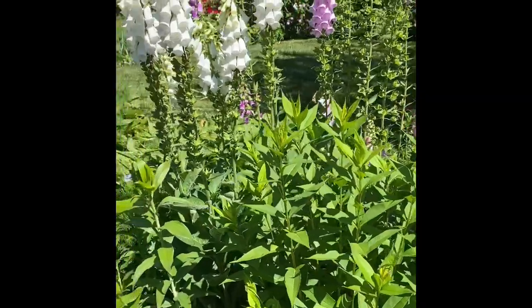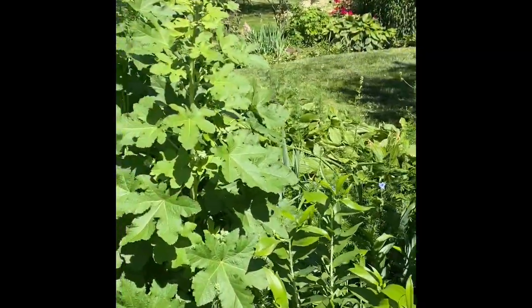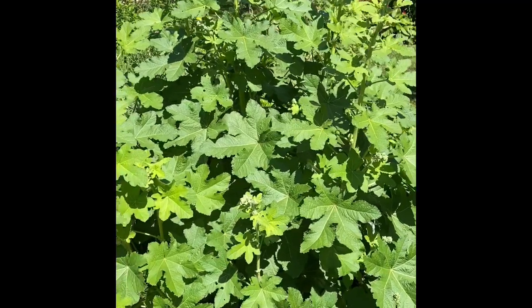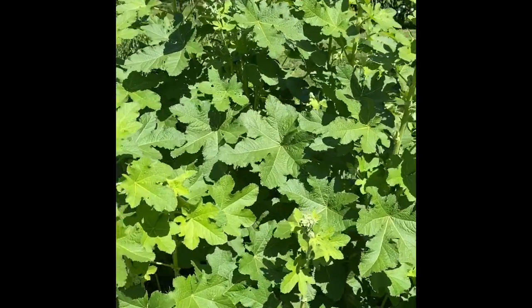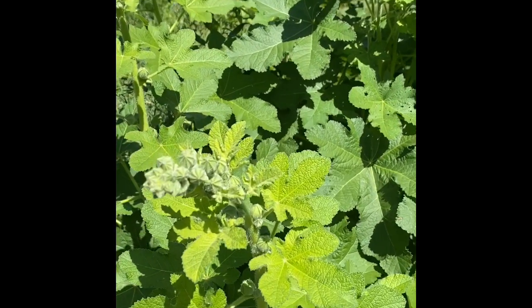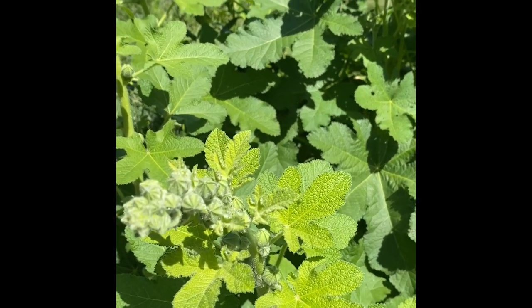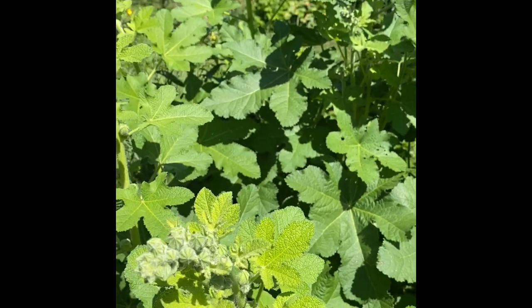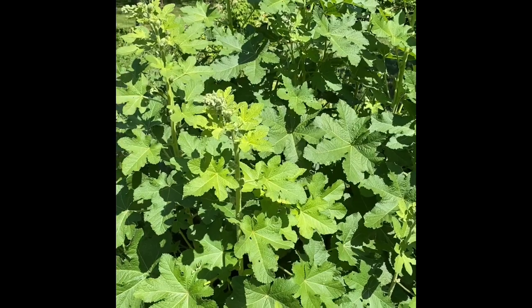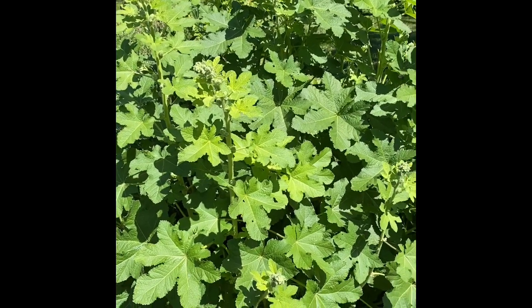Hollyhocks are another biennial, and as with the foxglove, most of the plants currently in the garden have grown from seeds dropped by hollyhocks in prior years. It is always interesting to see what color the blooms will be on self-seeded plants. The original hollyhocks had a rose-colored flower, but the current ones have blossoms of pale yellow, salmon, and pink.